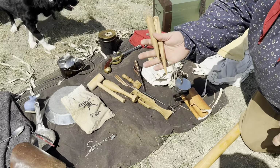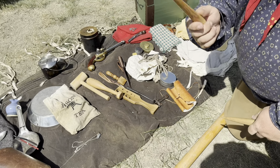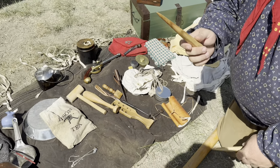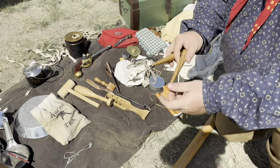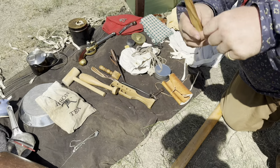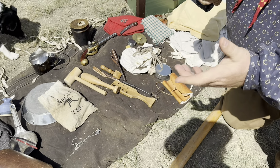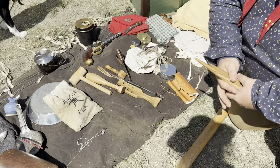Really common one would be the fid. Yep. These things are invaluable. Like if you're working on a knot, like when I'm on my monkey's fist, if you're trying to feed a rope in there, you can't do it, and your fingers can't pull. I'm serious, you just shove it in there, and it comes back, and you can just put the rope right through. It makes it so much easier.